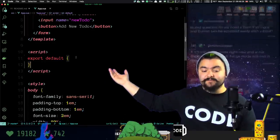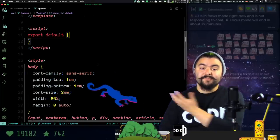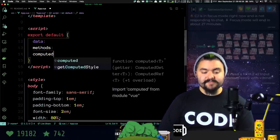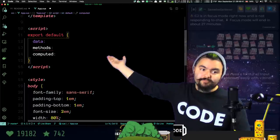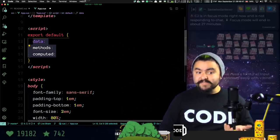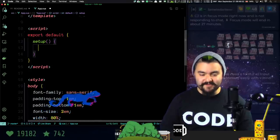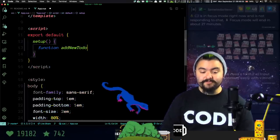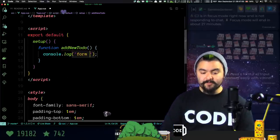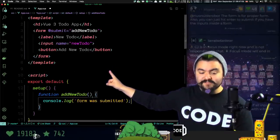Now, one of the newest things in Vue.js 3 is the composition API. For that, instead of having options on your object, so instead of having your data and your methods and your computed, which is known as object options, right? You have a bunch of properties, and each of those defines the parts and pieces of your component. With the composition API, you have a single function called setup, and you do all of the stuff that you want inside of there. So let's say I want to have a function called addNewTodo. And for now, I'm just going to log "form was submitted", right? So I have this function, and when the form is submitted, I want to call that function.